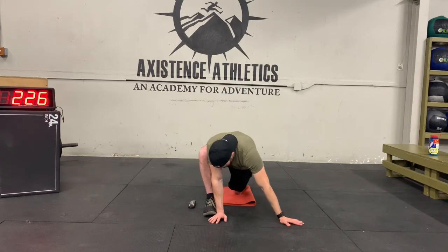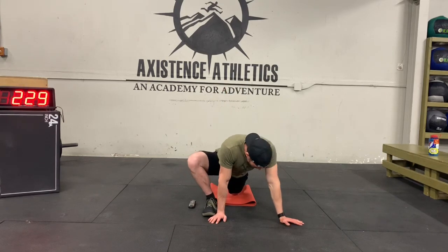Release all the way down to the floor. Rock yourself side to side, front and back.